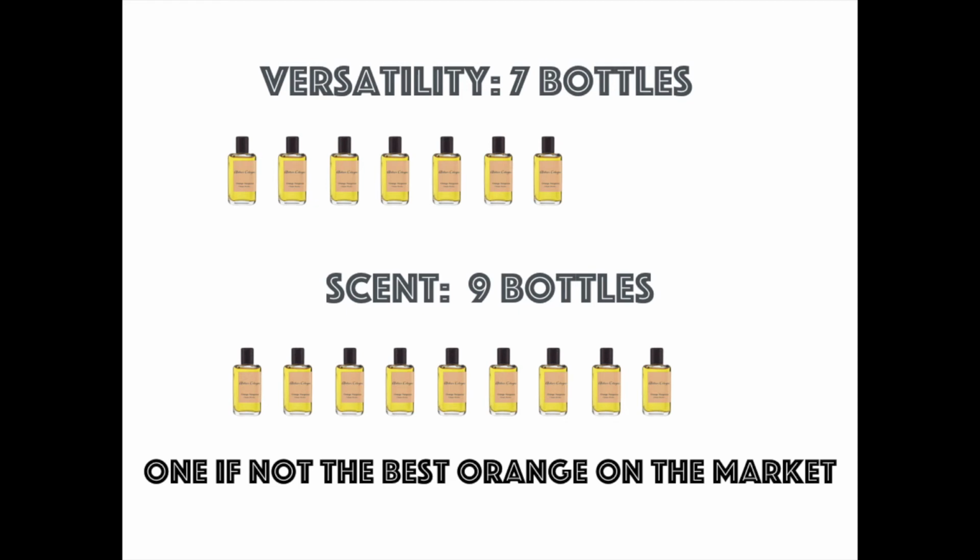That goes to smell. You got to give it to Atelier. This is one of their best smelling fragrances. And it's simple too, and it's getting a 9 bottles out of 10 out of me. A very high score, and that goes to an overall score.